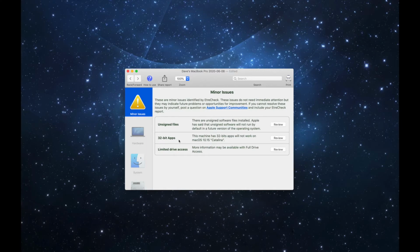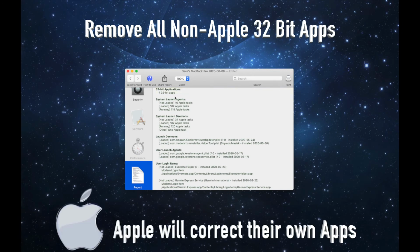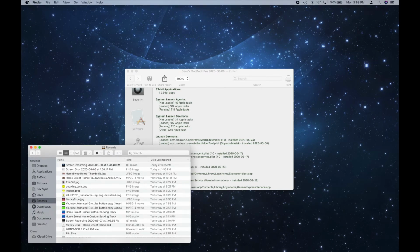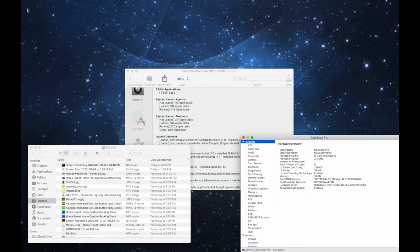All right, so 32-bit applications and unsigned files. This is what I want to get rid of. So 32-bit applications, I have 4 32-bit applications still left on this computer. I've already deleted some of them. So to find these things, I simply want to open up a Finder window, and I want to come up to the Apple icon, hold Option, and then click on the Apple icon. The option changes About This Mac to System Information. That's what I want. So just click on that. And that opens up my system information. So now I'm going to scroll down to Software, Applications.